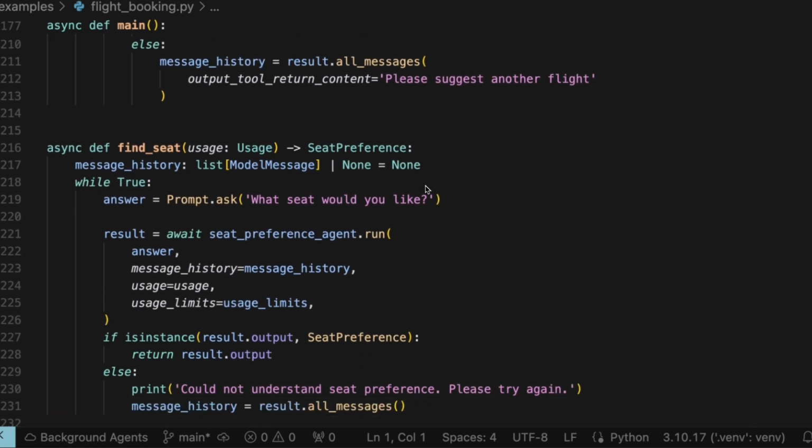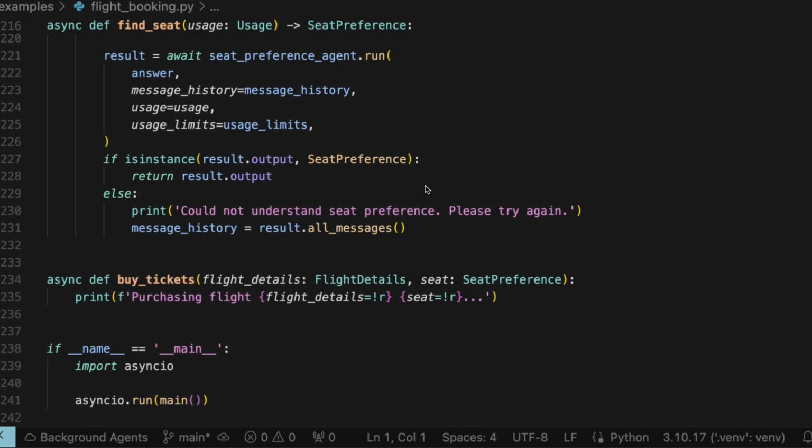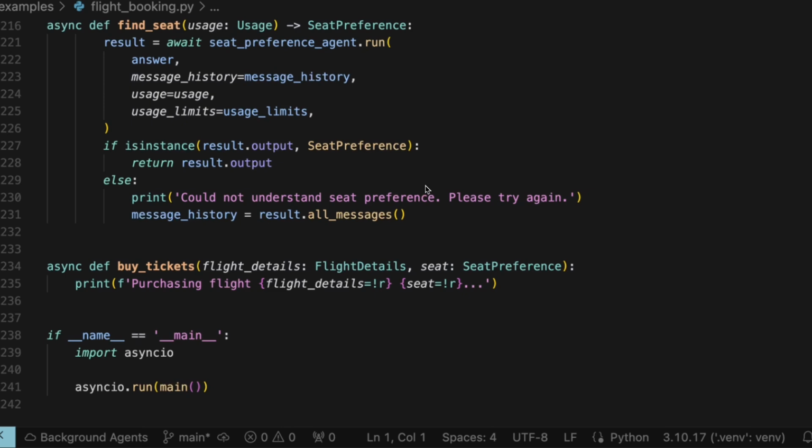Finally, once the user decides to buy, we can call two helper functions, find seat and buy tickets. The find seat function uses the third agent, the seat preference agent, in its own loop to understand the user's seating request. Again, this is a specialized agent whose only job is to translate phrases like a window seat up front into a structured seat preference object. And buy tickets is our final action. In a real application, this is where you would call a third-party API to complete the purchase. Here, it just prints the confirmation, showing that the structured flight details and seat preference objects have made it all the way to the end of our workflow.